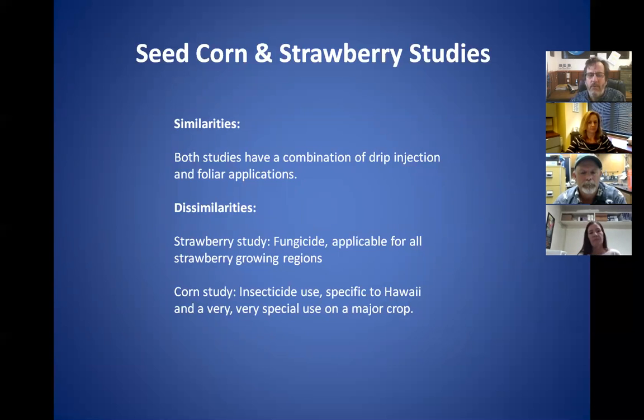And Julie, why don't you talk a little bit about why there's seed corn production in Hawaii? What is it that Pioneer does there? They grow the parent seed for seed corn, and we have a year-round growing season, and so the seed companies do a lot of work here. And this particular trial was actually for Admire Pro, an insecticide that is already registered in seed corn.